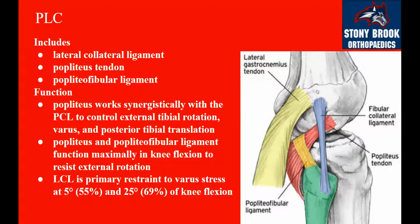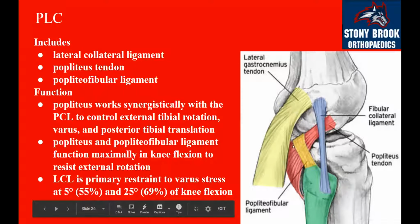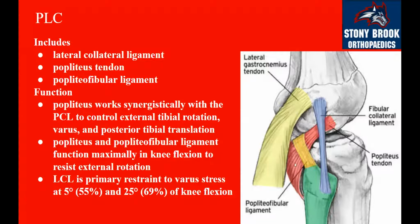So here you can see your lateral gastrocnemius tendon. Here's your popliteofibular ligament. Here's your fibular head, LCL, as we discussed in the previous slides. And here's your popliteus tendon.